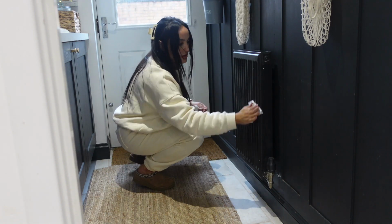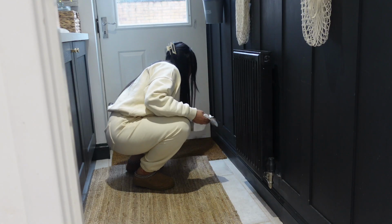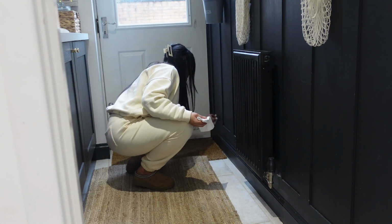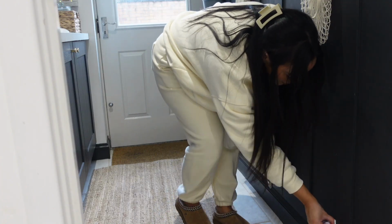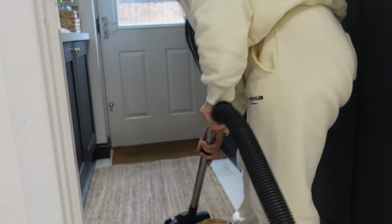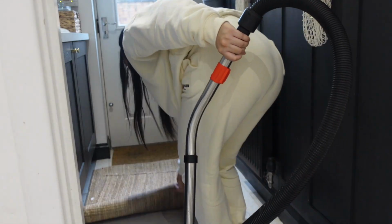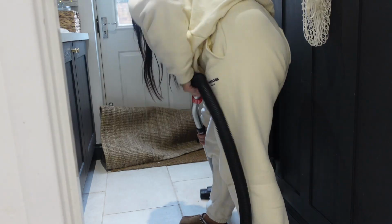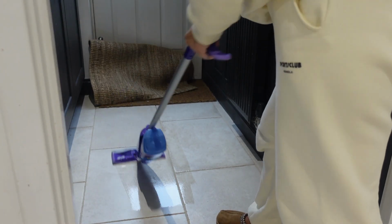Now I'm going to give the other side of utility a quick wipe down. To be honest with you, it needs a deep clean down and it needs a repaint. It's scratched and just really worn now, and yeah, just needs a really good go over and fresh paint. But that is a job for another day, as I'm mainly focusing on just the decluttering today, and then the deep cleans will be coming, so I'm excited for that. Then I'm just going to hoover and mop the floor in here.